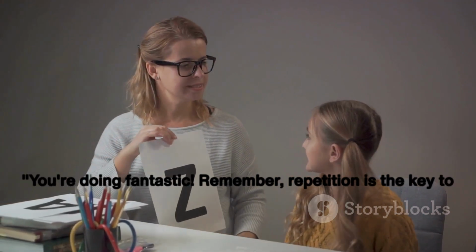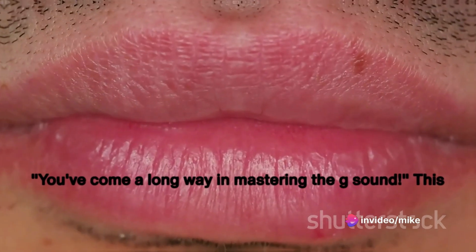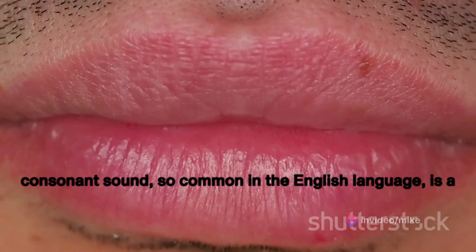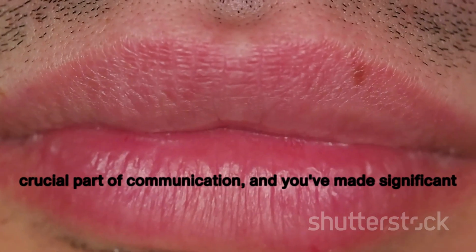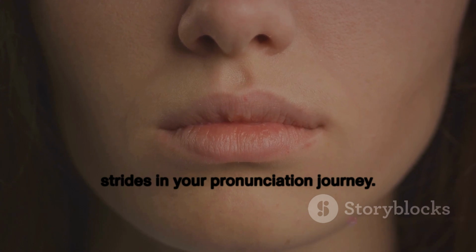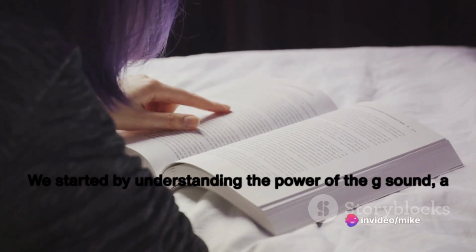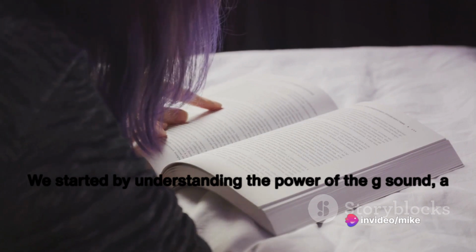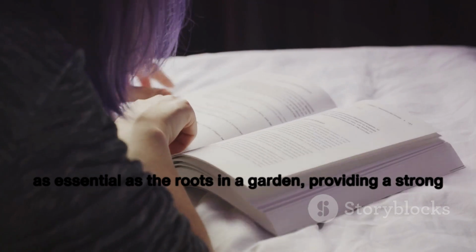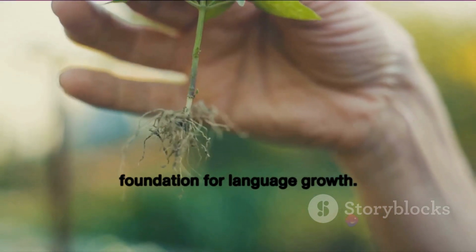You're doing fantastic! Remember, repetition is the key to mastering the G sound. You've come a long way in mastering the G sound. This consonant sound, so common in the English language, is a crucial part of communication, and you've made significant strides in your pronunciation journey. Let's take a moment to reflect on what we've learned. We started by understanding the power of the G sound, a voiced consonant that can change the meaning of a word entirely, as essential as the roots in a garden, providing a strong foundation for language growth.